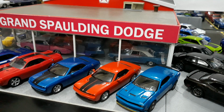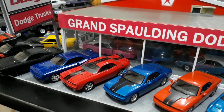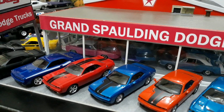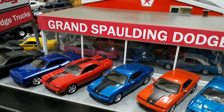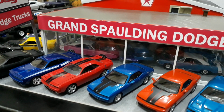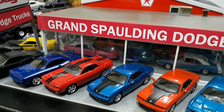Alright, so we have a delivery, so I'm going to have to wrap it up here, guys, but you get the idea about the Challengers. They all look pretty good, from Greenlight, from Kyosho, from Autoworld. If I had to say, Kyosho probably on some things is much better than the others, but Greenlight has their good points, Autoworld has their good points, but the thing with Autoworld, nobody can match them because they're the only ones that make the wide bodies right now.